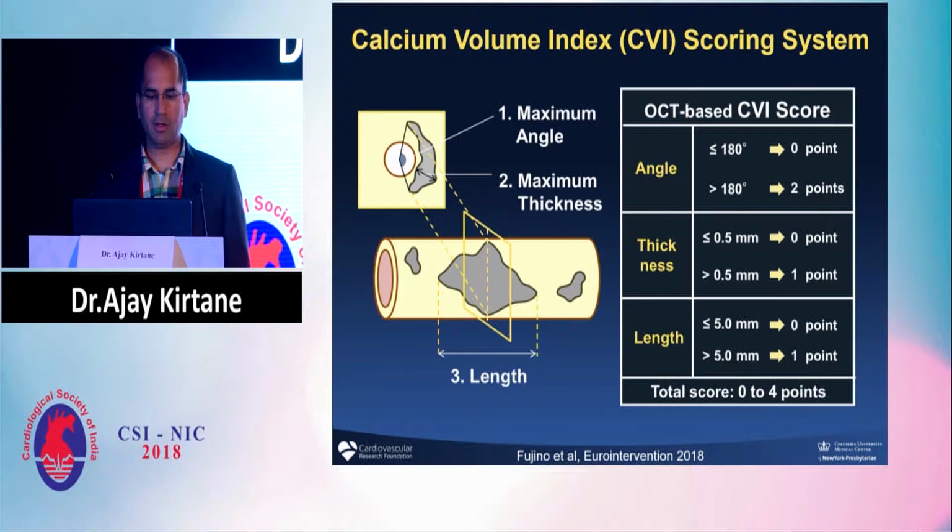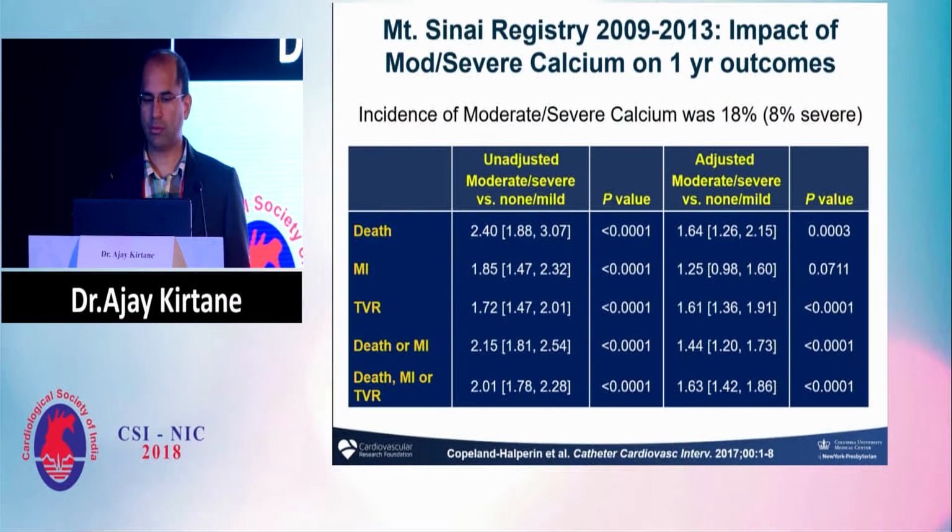There are other ways to predict this, and Ziad showed this, so I'm not going to go through it in detail, looking at scoring systems, but the bottom line is that if you have a thick amount of calcium, concentric calcium, long length of calcium, it's going to be less likely to expand with balloons only, and you typically need to think about other techniques in those circumstances like atherectomy.